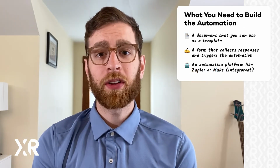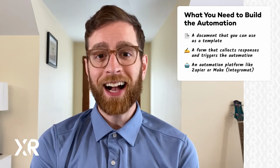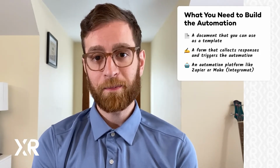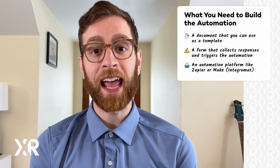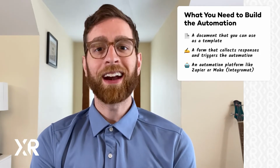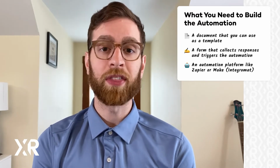But to keep it simple, you really just need three things to set up a proposal automation. A document to use as a template with all your variables correctly identified. A form that can collect answers and trigger the creation of a new document. And an automation app like Zapier to connect the form to the template.